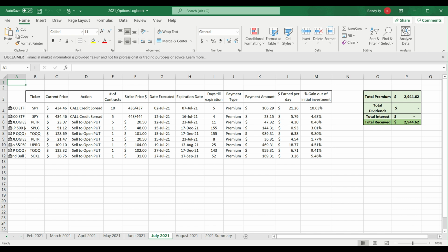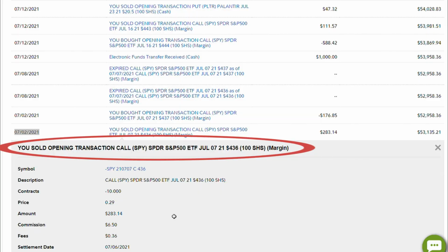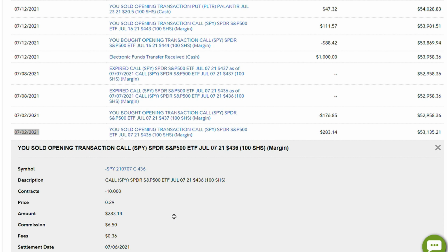This is the most I've made this month or this entire year. So probably this is a good time for me to show off because I made the most during this month. Okay, so let's look into detail what I've been doing. So let's go on July 2nd, the first time. Reading it out loud, it says, you sold opening transaction, call SPY, July 7. Again, I'm not trying to make this video a teaching thing, so you have to understand the lingo later on, or I'll be teaching that in future videos.